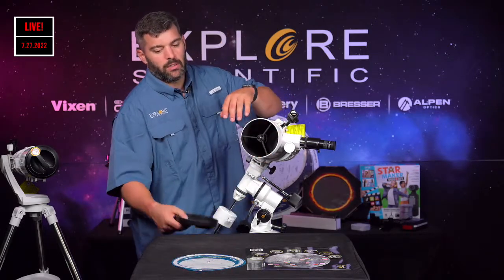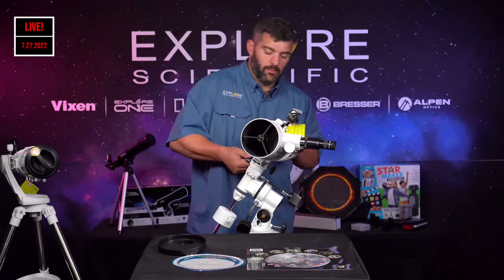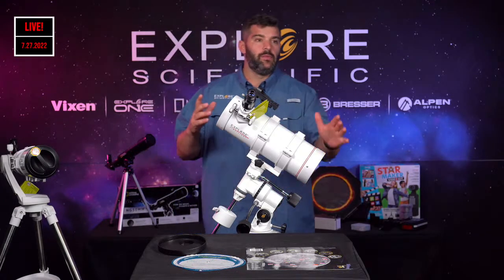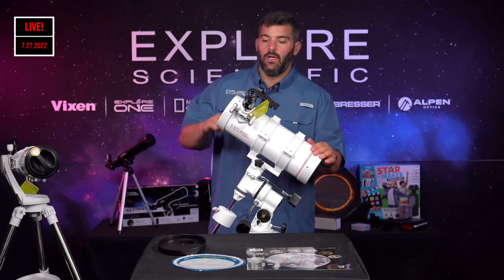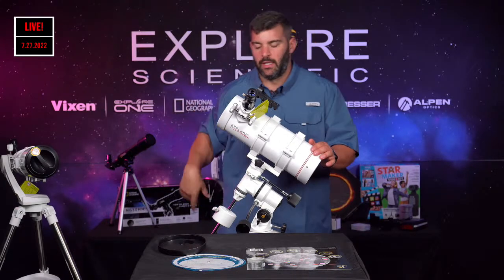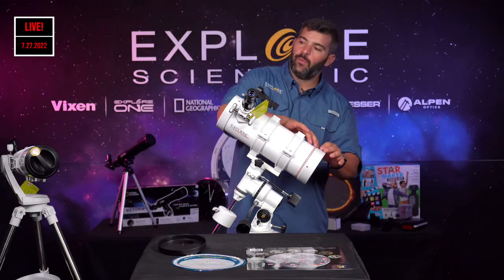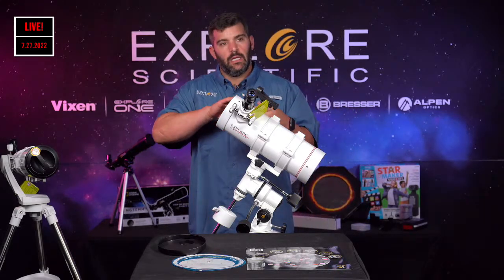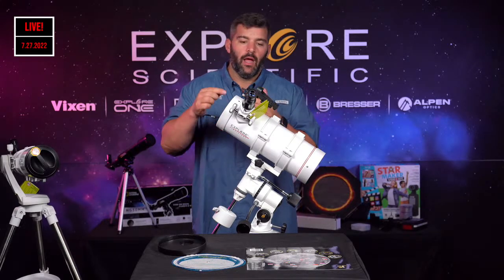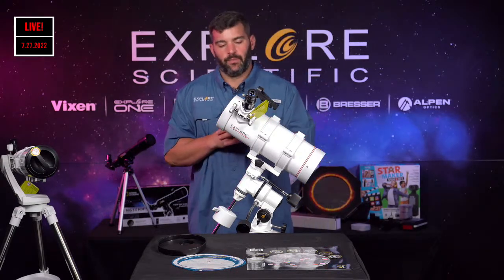How Newtonians work is quite easy and quite simple. I'm going to turn the deck axis again. You have a mirror here in the back, and you have a mirror in the middle of the tube that's going out towards the eyepiece. So light comes in, bounces off this wonderful mirror here, comes back, hits the secondary mirror that's angled at 45 degrees, and goes right into your optics train or your eyepiece.